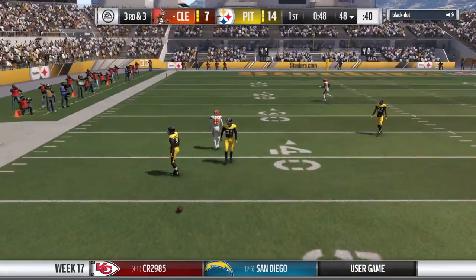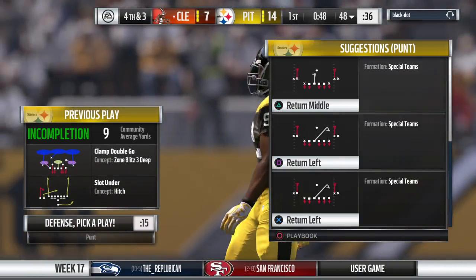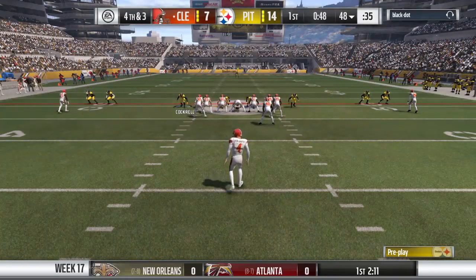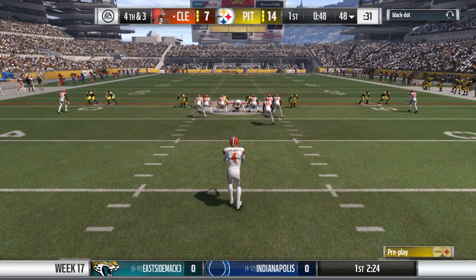Now Griffin, and almost picked off. I guess the good news for them now, it's 4th down. So on 4th down, Britton Colquitt on to punt. Back deep for the Steelers, Marcus Wheaton. Pretty nice coverage there, but a missed opportunity for an interception.